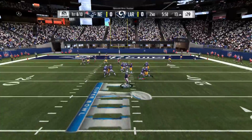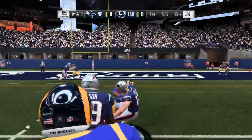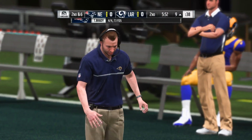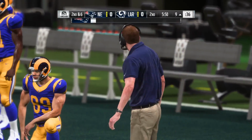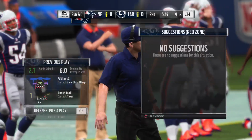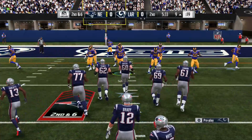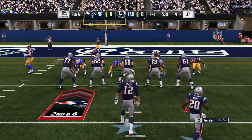Into the red zone, it's Brady. This will be caught just inside the 10. And now they're inside the 10 as he's brought down at the 9. That throw good for 4. It's 2nd down. 4 yards on that last completion, so that sets up 2nd and 6.